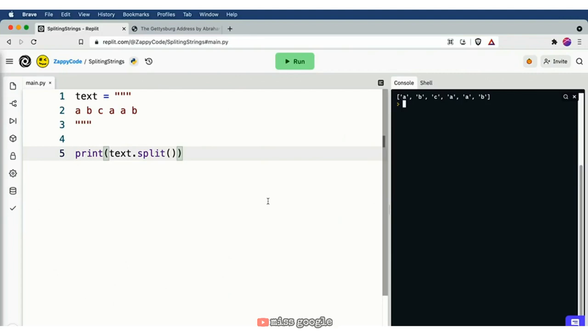So now, if we want to count these, the question is, how do we do that? Well, a great way to go about this is to use a dictionary, because with a dictionary, we could store the words, or in this case, these letters, as the keys, and then the count of how many times they appear as an integer. So for this, let's go ahead and create a variable that will hold our dictionary. We'll call it word_count. And we're going to set this equal to an empty dictionary. And we do that with the curly brackets.